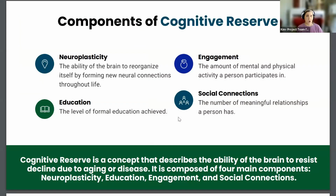So what are some components of cognitive reserve? One of them is neuroplasticity. This is the ability of the brain to reorganize itself by forming new neural connections throughout life. Education, the level of formal education achieved really has an impact on cognitive reserve. Engagement, the amount of mental and physical activity that a person participates in really contributes to adding to that reserve bank. Social connections. The number of meaningful relationships that a person has contributes to that. So again, cognitive reserve is a concept that describes the ability of the brain to resist decline due to aging or disease. The four main components are neuroplasticity, education, engagement, and social connections.